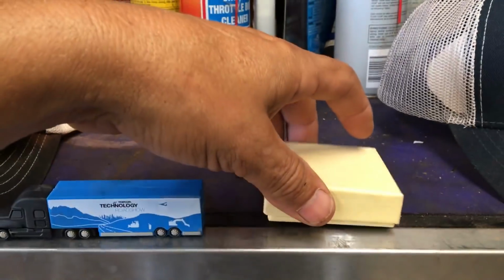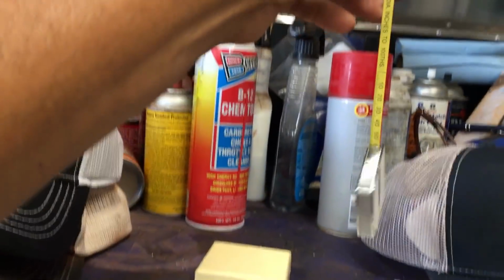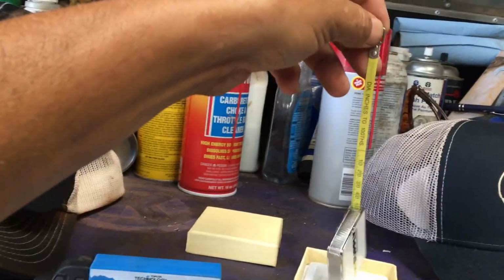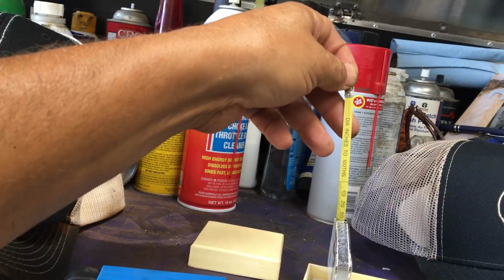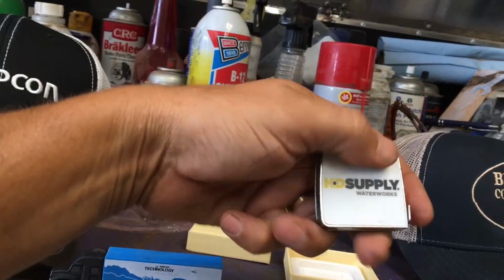It's really cool. He also sent me this really cool circumference tape, and I don't know if you've ever used one, but you can wrap this around a piece of pipe and it will tell you to the nearest hundredth of an inch what the diameter of the pipe is. And it's pretty handy to have.